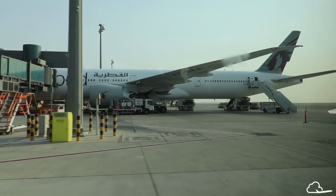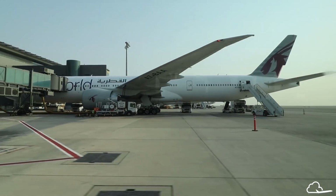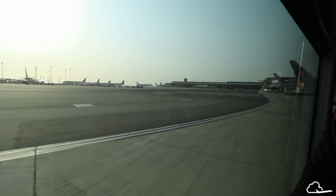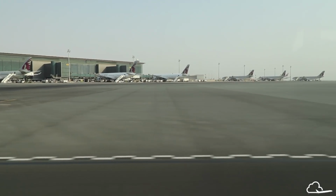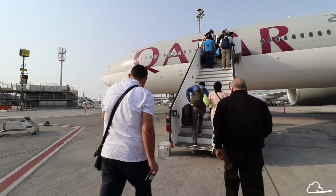I think it's quite common for Qatar to give their Middle Eastern destinations bus gates, which is fine in most cases, except that it was summer in Doha and temperatures were around 50 degrees Celsius, so it really was not so fun to take a bus out to the aircraft and stand and wait to board in the scorching heat.